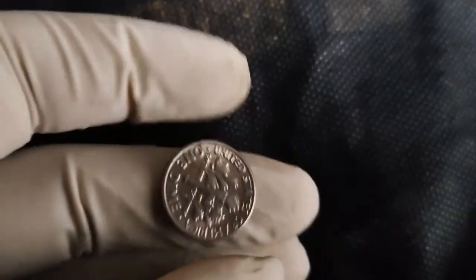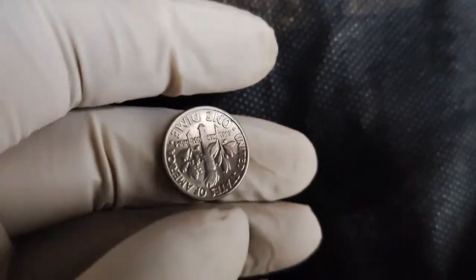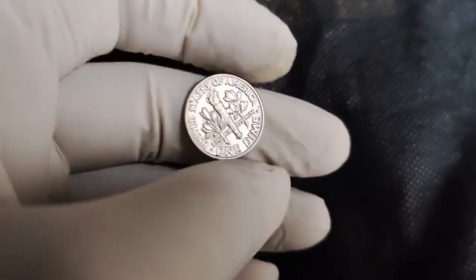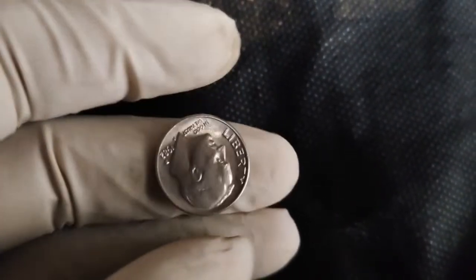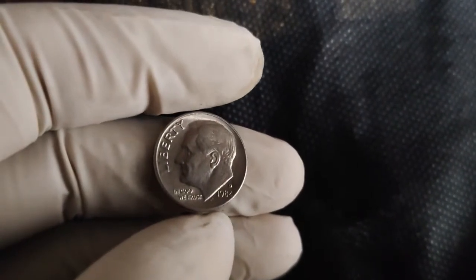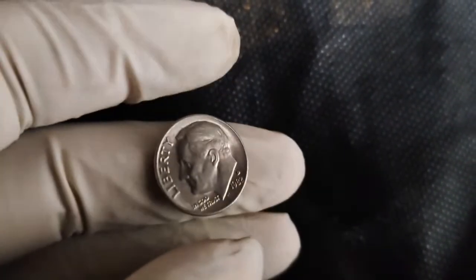Imagine for a moment finding a dime that was never supposed to exist. That's exactly what happened to a few extremely lucky people. Some 1982 dimes were struck on planchets made of copper-nickel alloy that didn't meet standard specifications. A few were believed to have been test strikes for what would later become newer compositions. These rare test coins got mixed with regular dimes and made it out into the world. Now, this is where things get unbelievable.